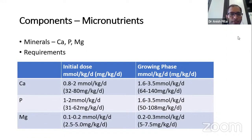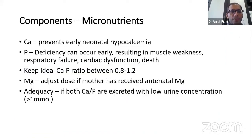The requirements are usually pretty standard. They are available in all guidelines. Calcium prevents early neonatal hypocalcemia. Phosphate is a neglected mineral, which is extremely important. The deficiency can occur quite early. It results in muscle weakness, respiratory failure, cardiac dysfunction. In India, Potphos, which is the brand for IV phosphate, was not available for quite a long time. It's been recently made available.